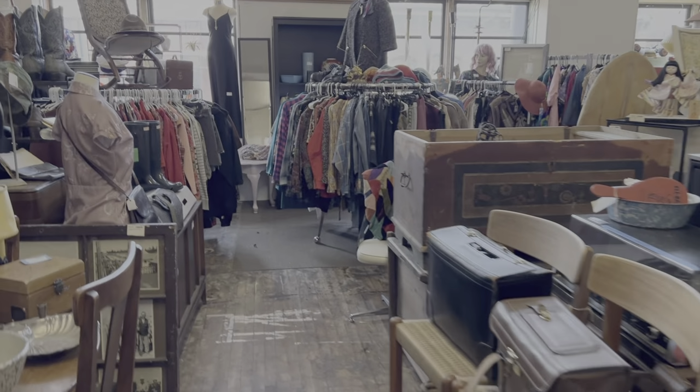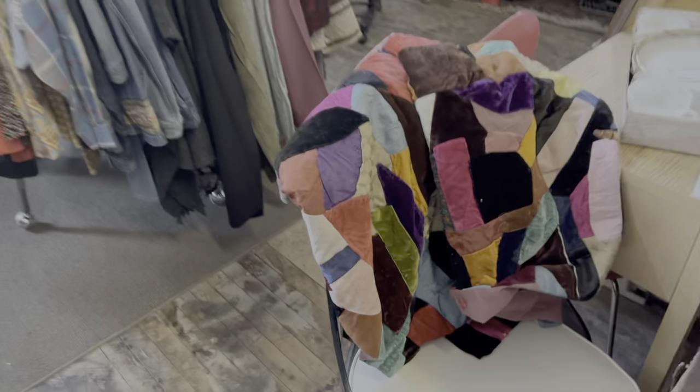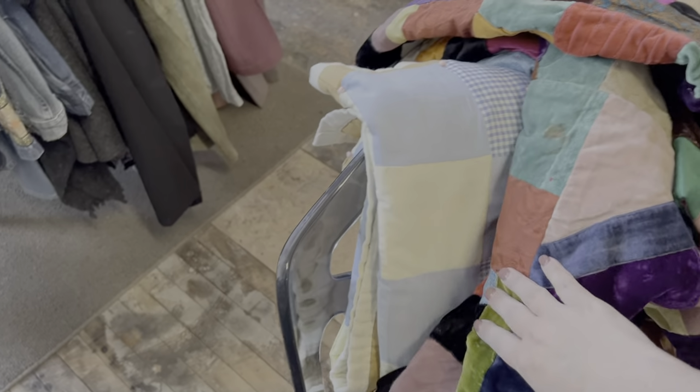I am on the hunt for a 1970s patchwork dress. I have been having the hardest time finding one in my size. I found a couple in the small size, but not any in my size. And I'm starting to think that maybe what I need to do is pick up one of these vintage quilts and sew my own dress. Have any of you guys ever done that before?